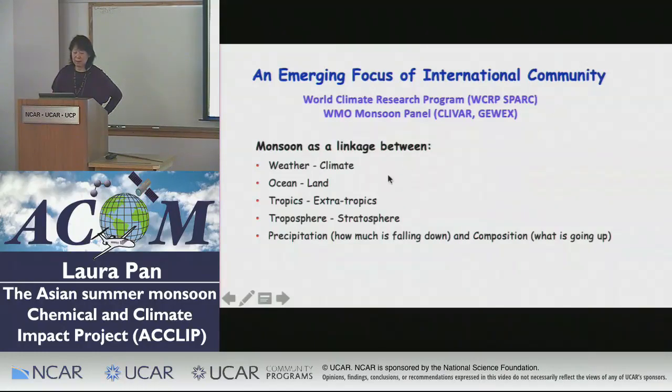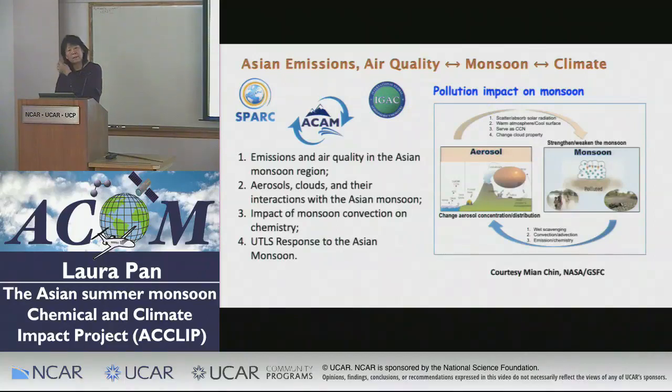Then people realize how the monsoon really couples the weather and the climate, and the ocean and the land, tropics, extratropics, and the troposphere, stratosphere, and the precipitation and the composition. And the discussion is going on how we use this as a centerpiece to link into different area studies. So from that perspective, this SPARC IGAC activity called ACAM, and Jim Crawford and myself started by leading this activity. Now the new leadership has transitioned to Mian Chin at Goddard and Hans Schlager at DLR, and they have been working on this basically to use the monsoon as a centerpiece to link how the emission and air quality couple to the climate in the region.